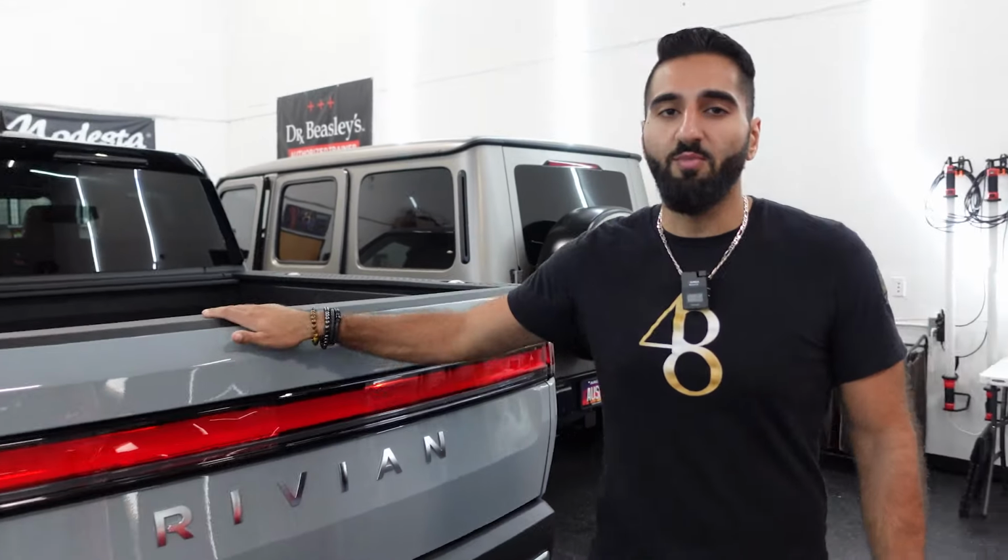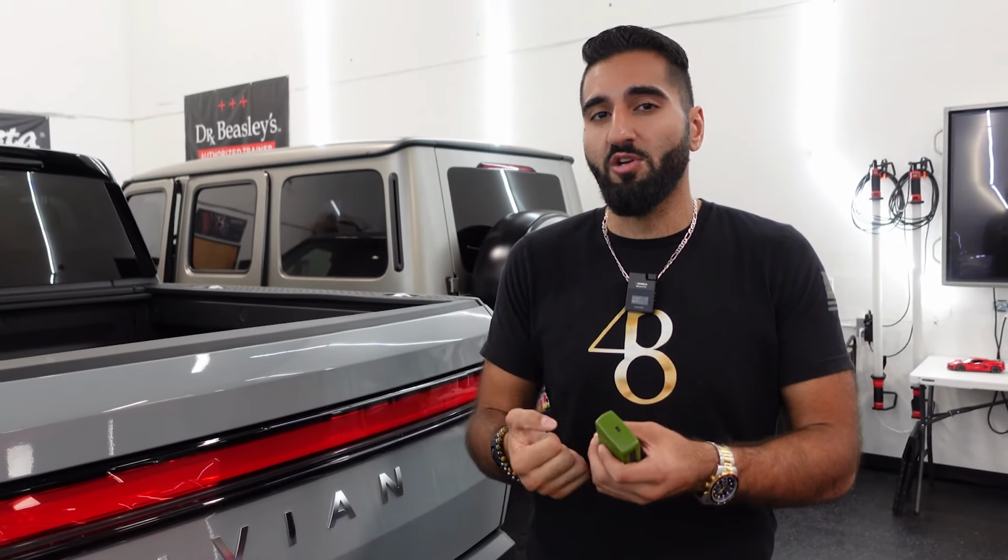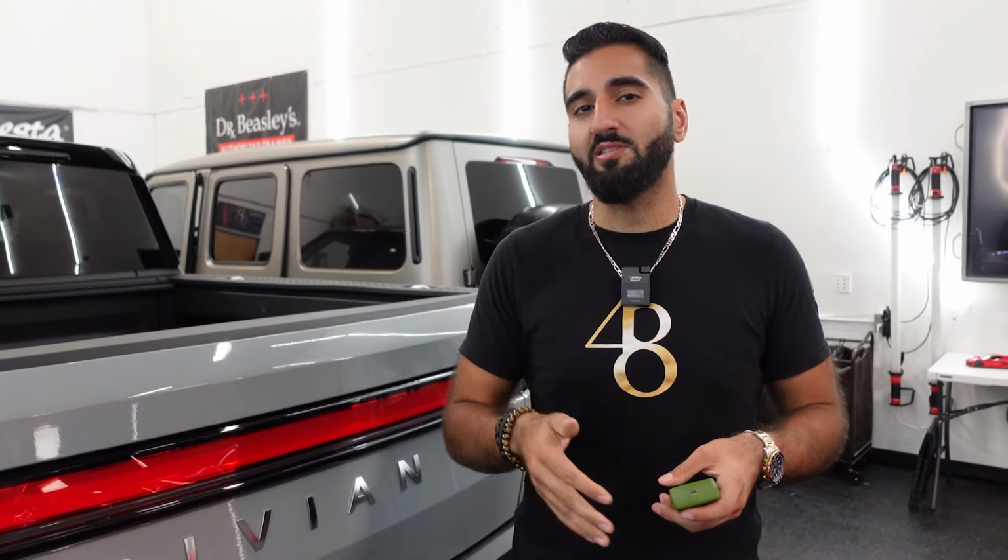So you can see on the Rivian, there is less paint that we're working with, so it's a lot thinner. We have to be a lot more careful when we're doing corrections and things of that nature. If you get a scratch on there, it's gonna be a lot more difficult to remove because we can only remove so much clear coat to level off a scratch for you. So that's something to take note.